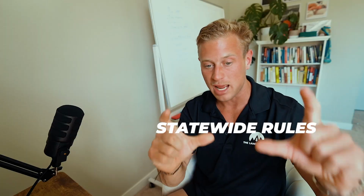You actually have to go and Google for the state you're looking in and see what those requirements are. Now there's gonna be statewide rules and there's gonna be county rules as well. There are also gonna be added layers of complexity if you're within city limits. And that brings me to point number 2.